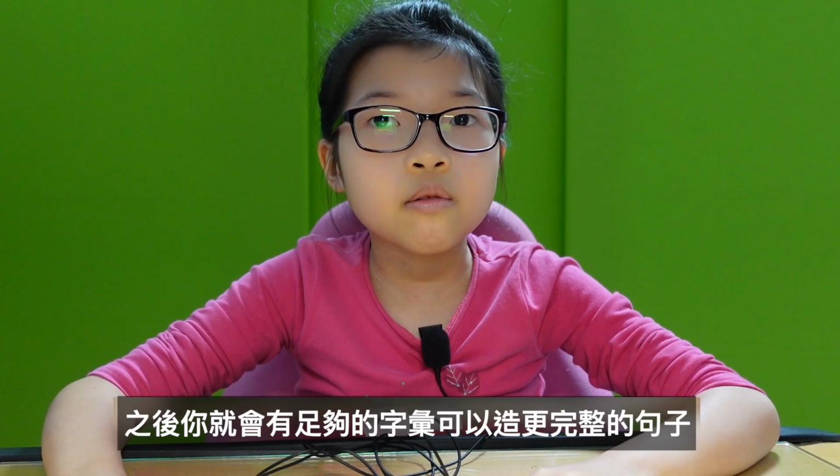For example, I want to compare who is more beautiful, who is the tallest, etc. It looks like we forgot one more thing. You need to use comparatives and superlatives. They have some relationships and there are some simple rules between them. After that, you will have enough vocabulary to make sentences completely.